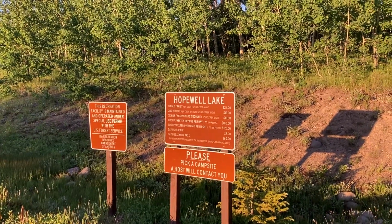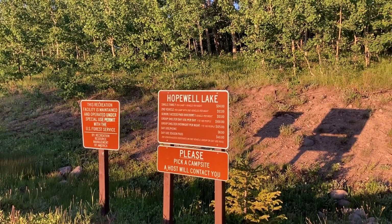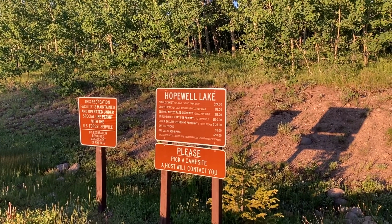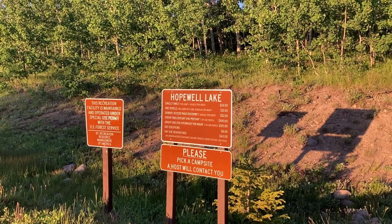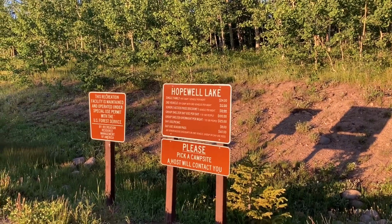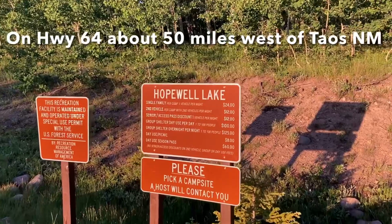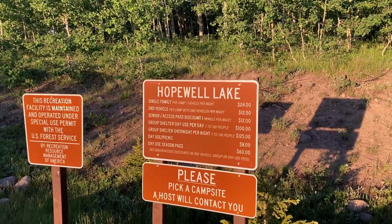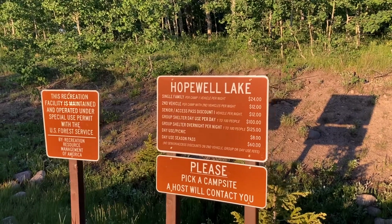It is James with Triple J's Adventures, and hey, we made it. This is one that I've been wanting to come to for several years. Hopewell Lake Campground up in northern New Mexico, and I'm standing at the entrance. Here's the prices right now. So if you do decide to come up there, that's what you're looking at.